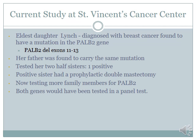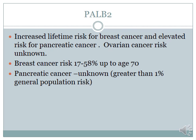If there had been a panel test, we would have been able to pick up the gene at a much earlier time. So we then believe that the gene came from the paternal side of the patient's family, and the maternal side is where he had the Lynch syndrome. Now, in an individual who has this gene, there's an increased lifetime risk for breast cancer and elevated risk for pancreatic cancer. And the ovarian cancer risk is currently unknown. The breast cancer risk is 17 to 58% up to age 70, and the pancreatic cancer risk is unknown. It's greater than 1% of the general population risk.